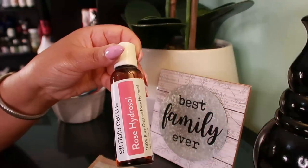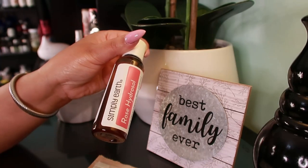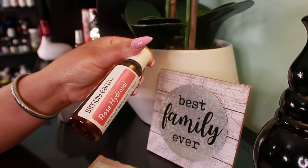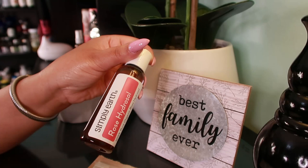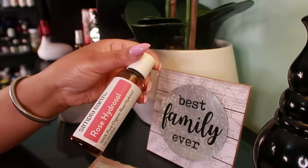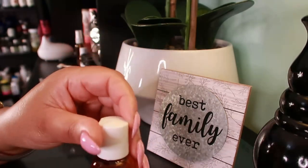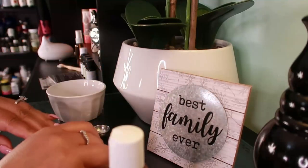And then we're using rose hydrosol. Instead of water in this mask, we're going to use rose hydrosol. A hydrosol is the water left over in the essential oil extraction process. It's filled with the same natural benefits as the essential oil, but in a much less concentrated form. Rose hydrosol is a natural toner that helps your skin retain its moisture. We'll use the rose hydrosol in this recipe to wet the clay so we can apply it to our face.